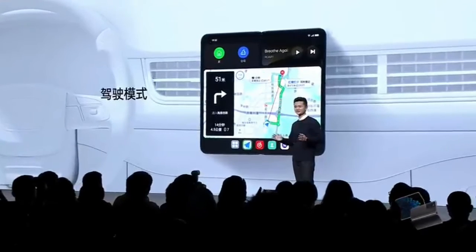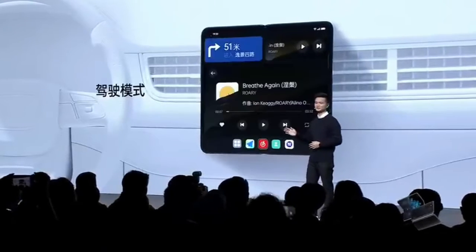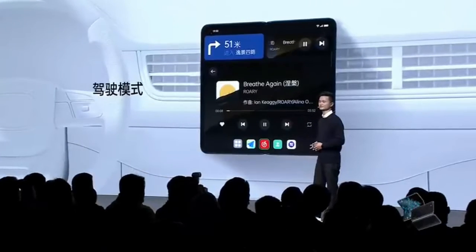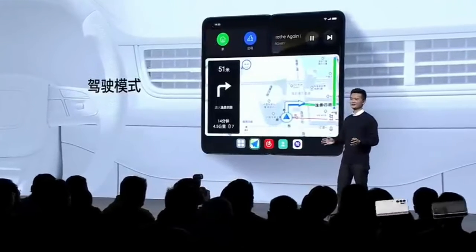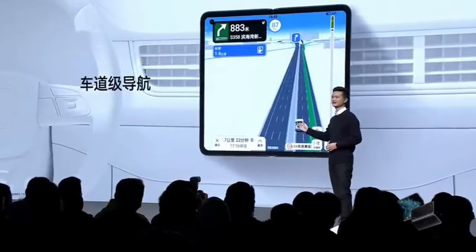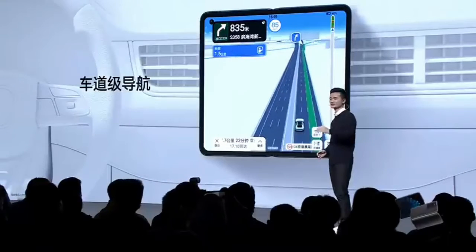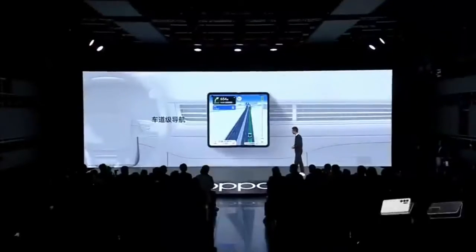It is not just a phone in the car, but the central control panel in the car, making a traditional car a smart one. We are also working with AutoNavi and Qianxun to customize a 3D lane-level navigation for Finan, making your journey on highway and elevated roads safer and easier. So these are something unimaginable on a traditional phone.